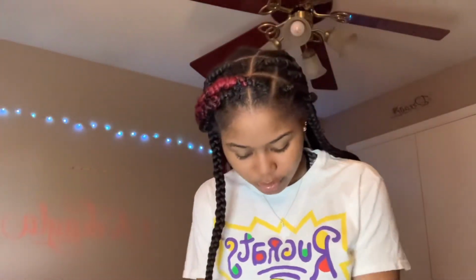Oh, this outfit, y'all. I don't know about y'all, but it's giving. I definitely gotta take pictures in this one day because, like, then with the anklet.